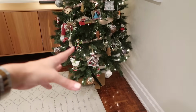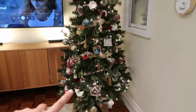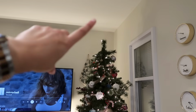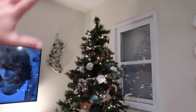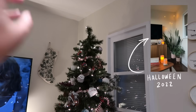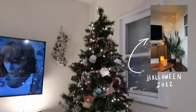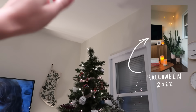I always put my tree on cardboard so that I can easily move it around, which might come in handy for something I'm planning to possibly do. My new tree topper is en route. It'll be here probably next week at some point, but I'm thinking this year I might do the hanging candles, like the Harry Potter hanging candles that I had for Halloween last year. I think I'm gonna put them around the tree this year and see how that works. I ordered some clear command hooks to put on the ceiling so I can hang them.